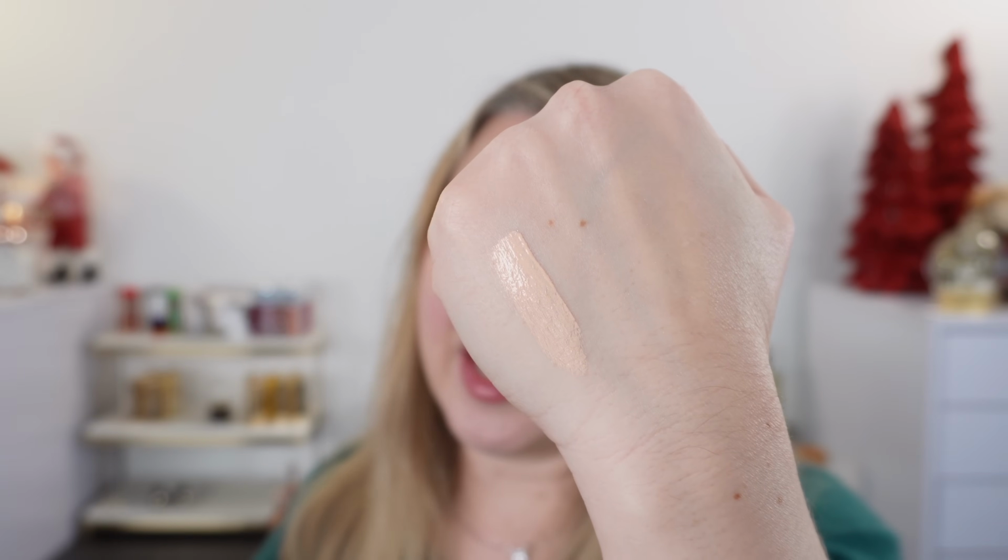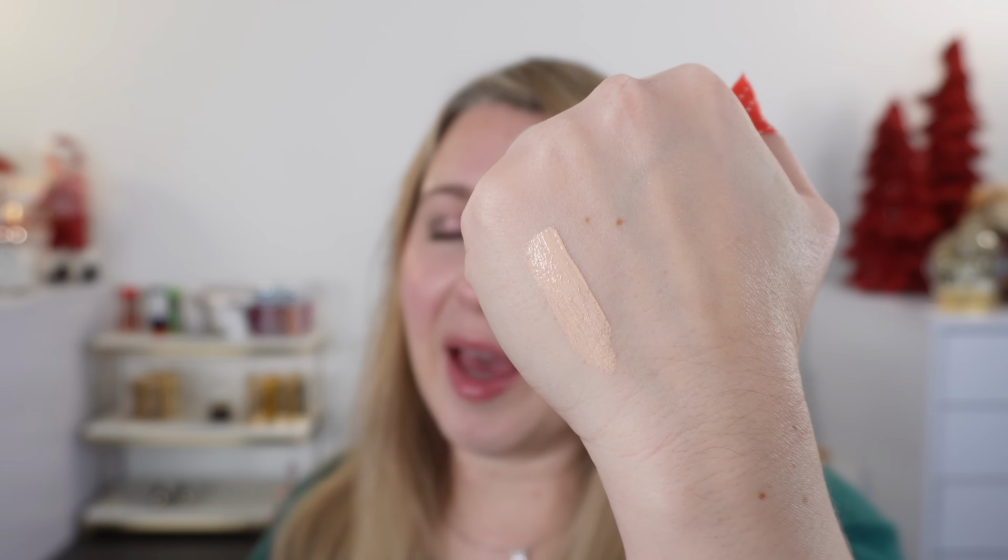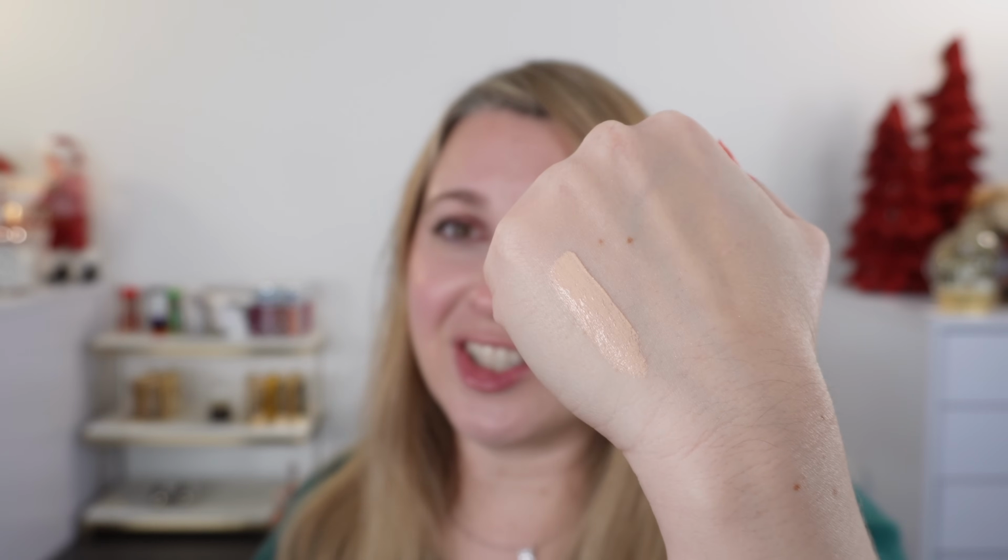A lot of these illuminating concealers recently have shimmer in them. Who wants shimmer right under their eyes? I mean, if you do, you use targeted application with, you know, an eyeshadow. You're not going to put it all over with a concealer, in my opinion. So this, I wear shade LIGR2.